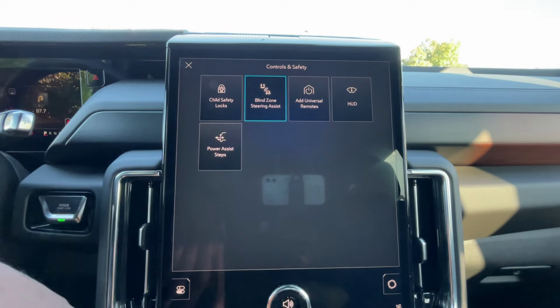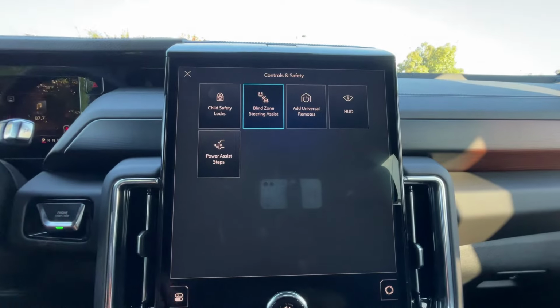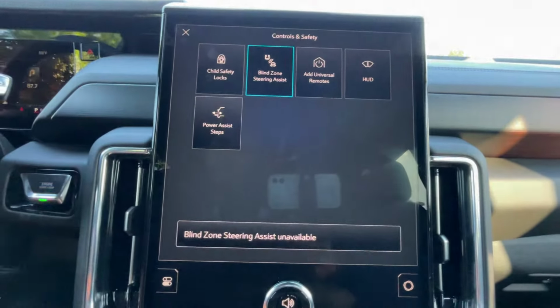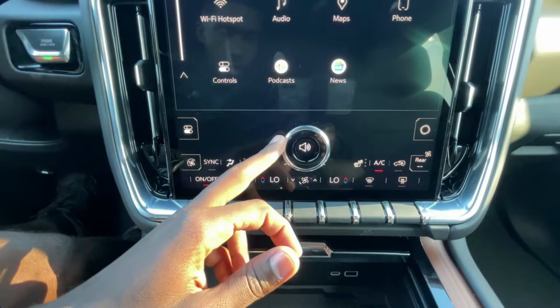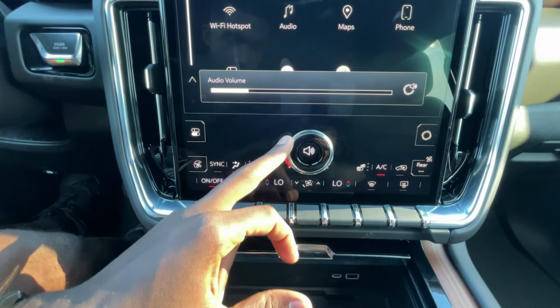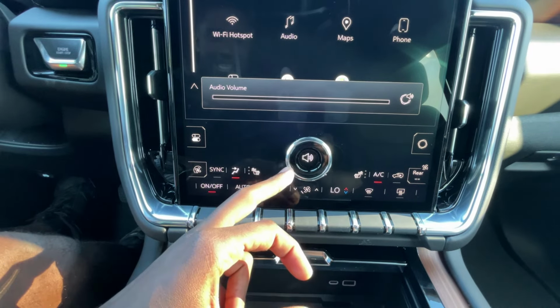Add your universal home remote there because it's no longer in the mirror. And then blind zone, steering assist, you can turn that on or off. And then again, those power steps. This volume knob here is very nice. It's kind of addicting to use it. It's just so nice. Really like that.